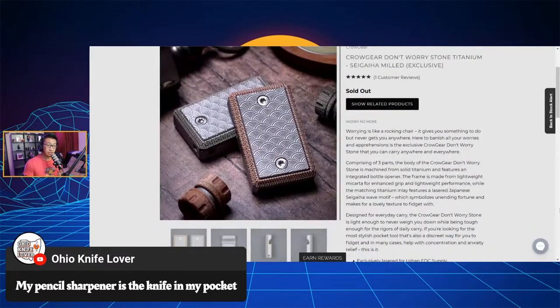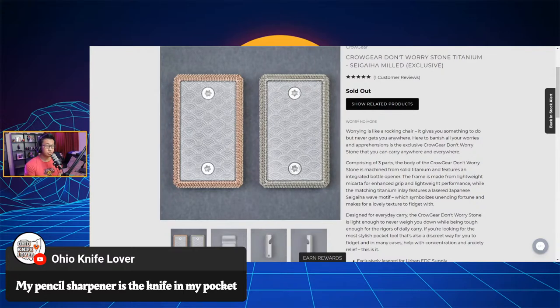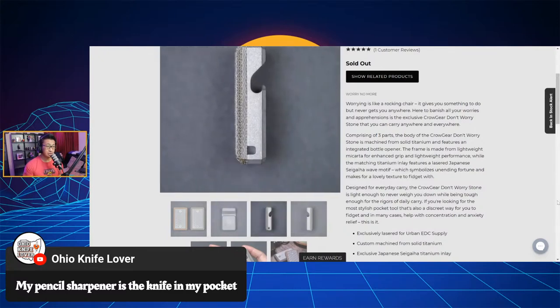Worrying is like a rocking chair. It gives you something to do but never gets you anywhere. That rhymes. Are you Dr. Seuss? Here to banish all your worries and apprehensions is the exclusive Crow Gear Don't Worry Stone that you can carry anywhere and everywhere. Comprising three parts, the body of the Crow Gear Don't Worry Stone is machined from solid titanium and features an integrated bottle opener and, we wish, pencil sharpener.